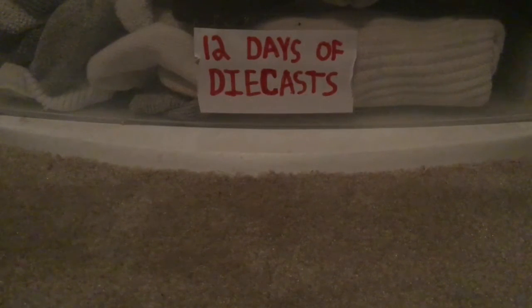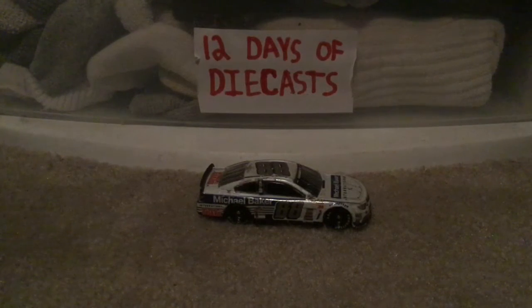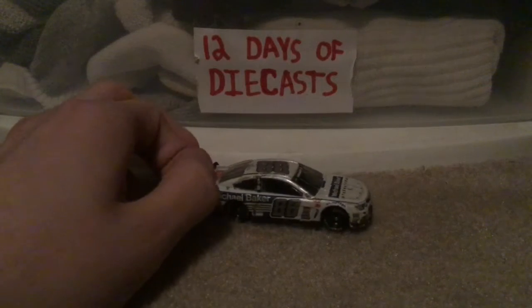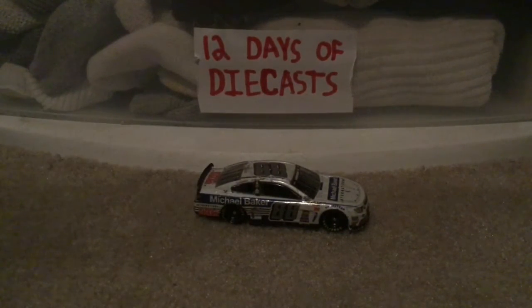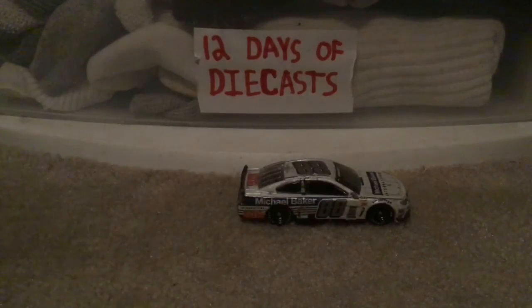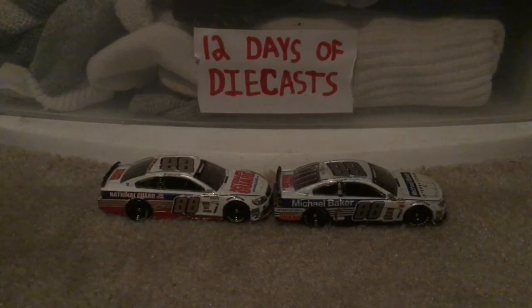But anyways, the first car I am going to be showing is Dale Earnhardt Jr.'s 2014 Michael Baker Chevrolet. And yes, this is the car he won at Pocono with. And by the way, that was the second Pocono race. So, this car, as Griff Dog has said, is a copy of his National Guard car. The problem I have with this car is that it totally copies the National Guard car. As you can see, it's literally the same paint scheme.